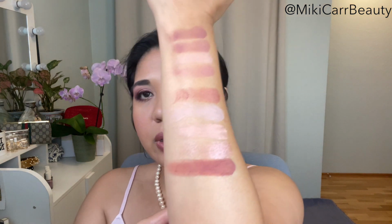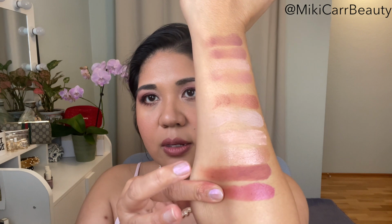So I thought of my Suqqu quads, and that can be harder to get because these are available only in Asia and then in the UK. So I'm going to swatch probably these three. This is more of a brown, so that's not gonna be a good match. And a lot of these, this is an older Suqqu quad. This is 136, Suqqu Designing Color Eyes in 136. And the name is in Japanese, and I don't read Japanese, so.